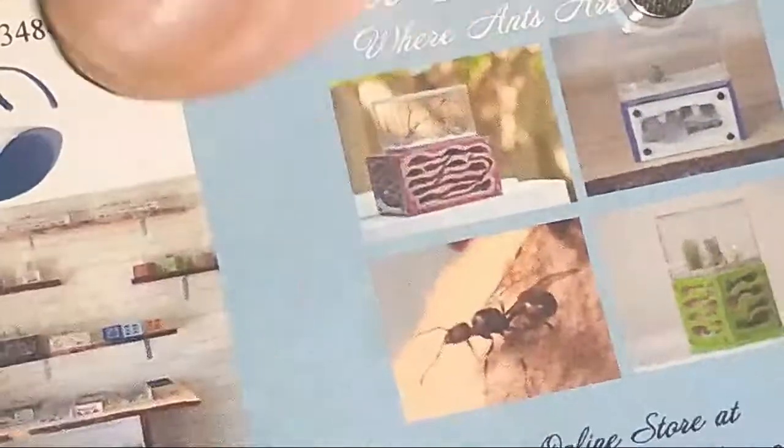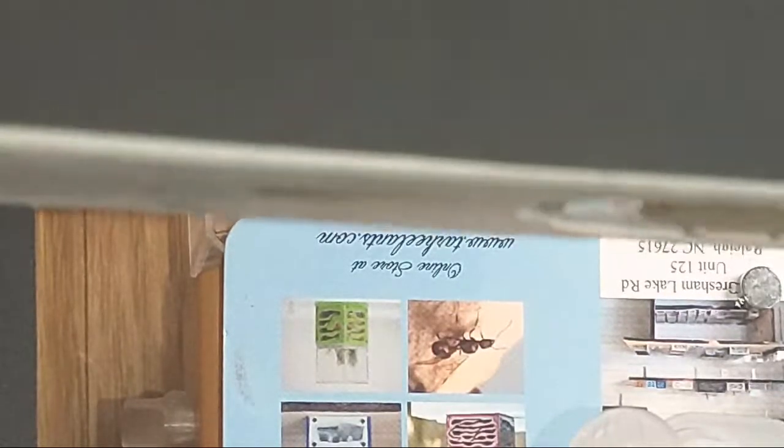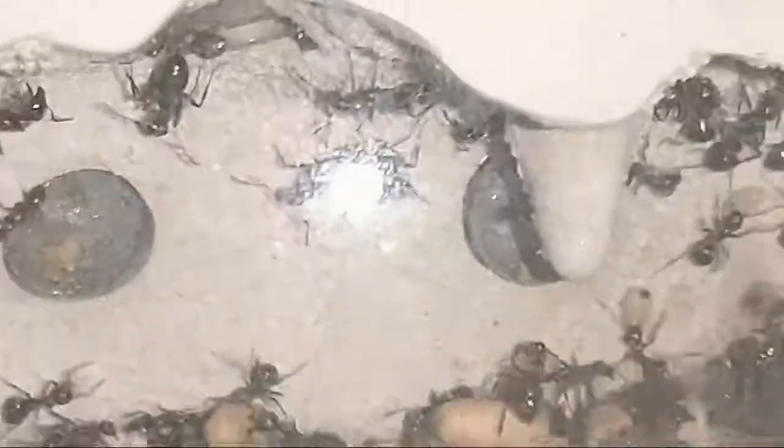So I think I got one last colony that we can take a look at. Okay, here we go. Oh, shoot. Whoa, I didn't realize these guys were quite so big already. I think they might need a bigger home pretty soon.